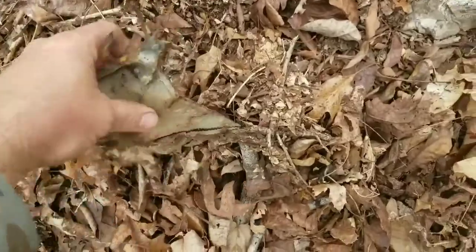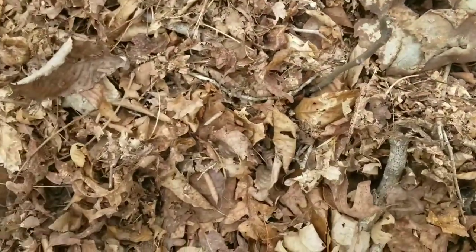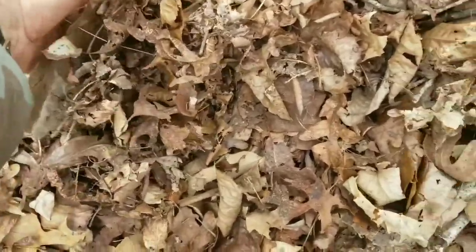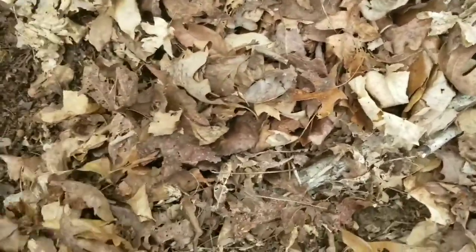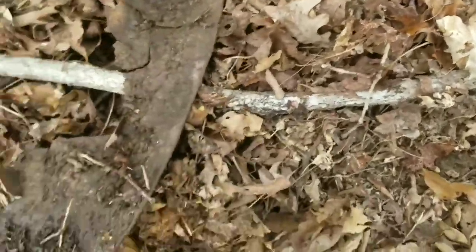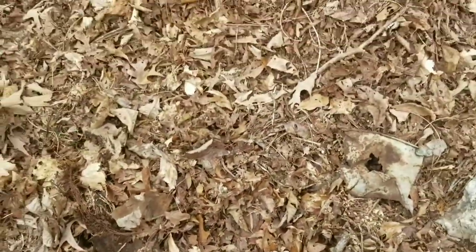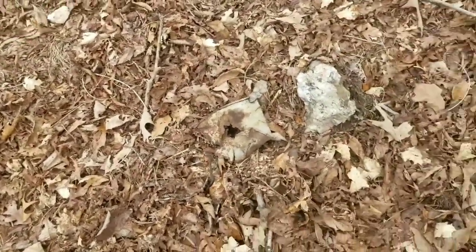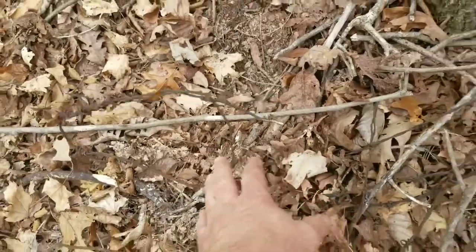That looks like part of an old galvanized bucket. Here is where the handle would have swung from. Here's some more of it here. Just taken over by tree roots. Could have been a wash tub as big as this is. That thing is huge. I'm going to say it's probably a wash tub or a foot tub, just a little bit larger. A piece of barbed wire.